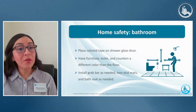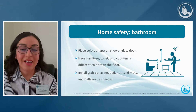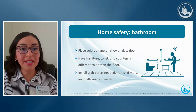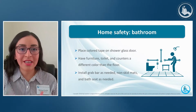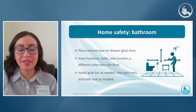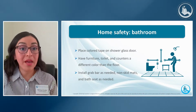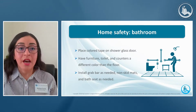The bathroom. The bathroom is a very big risk for falling. So we want to make sure that we are as safe as possible. Why is it a big risk for falling? Well, because usually we are handling water in the bathroom. Sometimes the tile can be slippery, or the bathtub can be slippery. So we want to make sure that we are taking precautions.